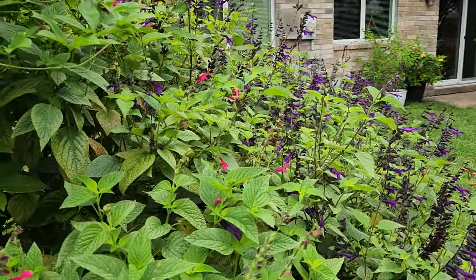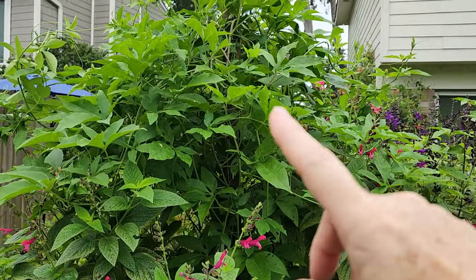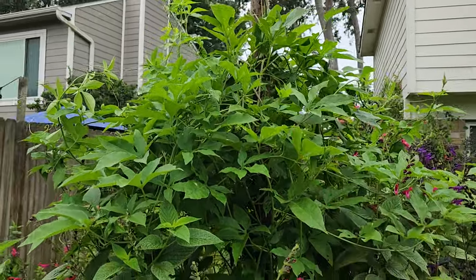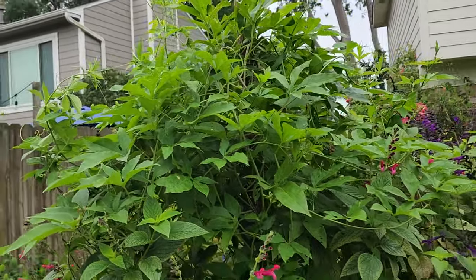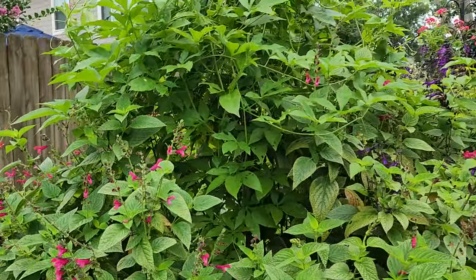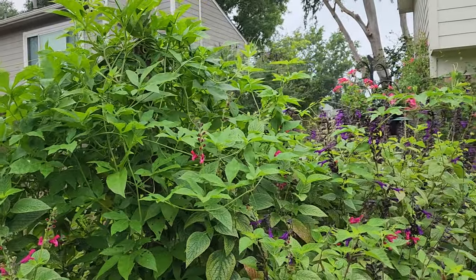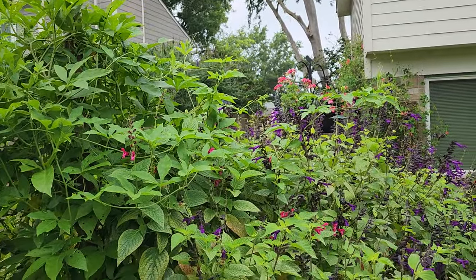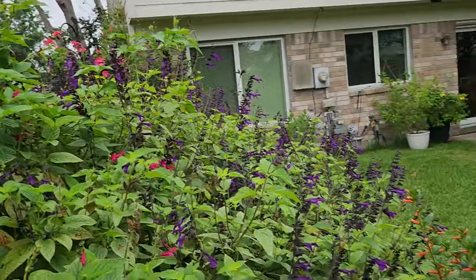And I have the passion vine. This was a passion vine that came over and grew over here. And I thought, you know, I wonder if I can keep this contained. And I don't think I'm going to keep it well contained. So I'm going to have to be trimming this back because I don't want the passion vine to take over the bed.